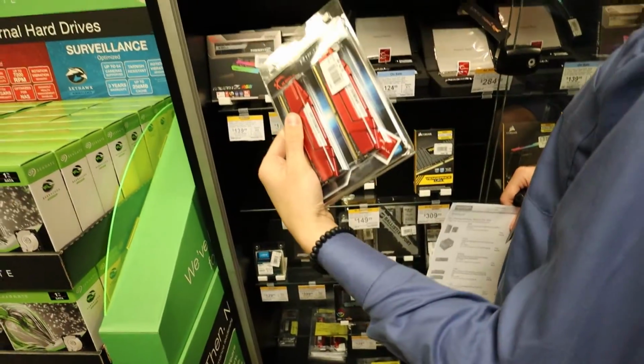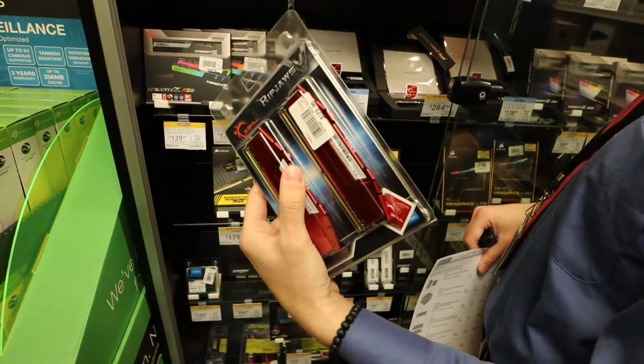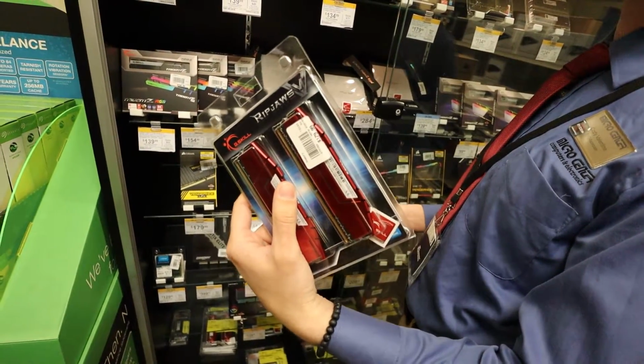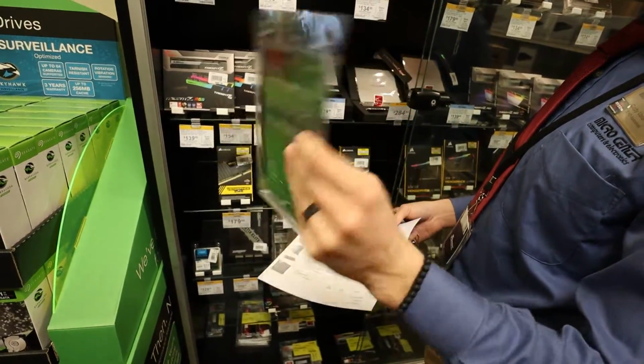So you're looking at this guy right here. This is the 32 gig 3600 speed, cast latency of 19, so it's not the most latency on earth, but I mean, it's all right. It'll still get you by.